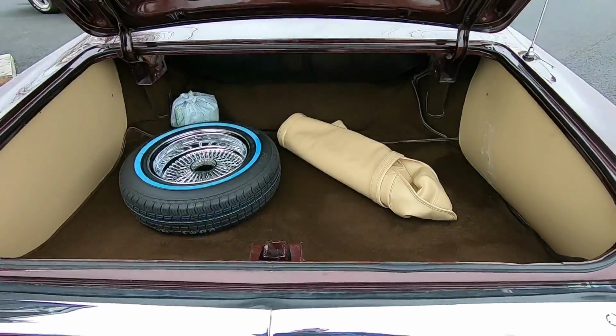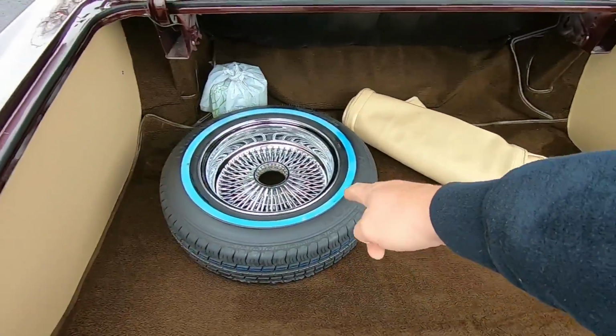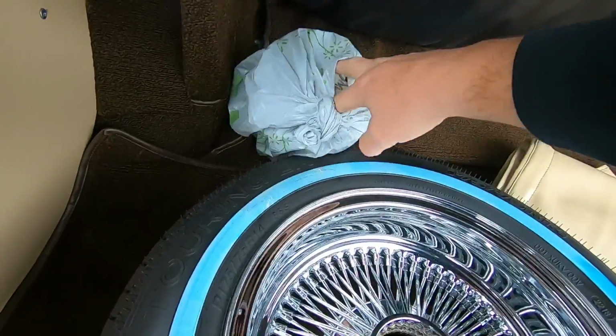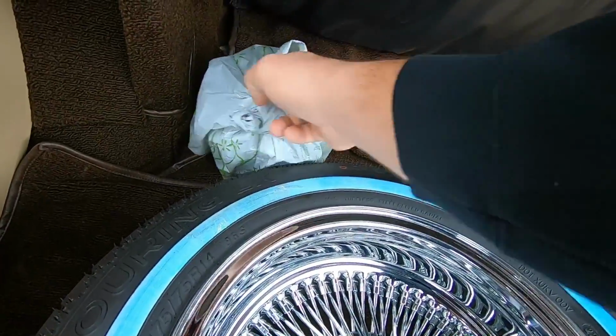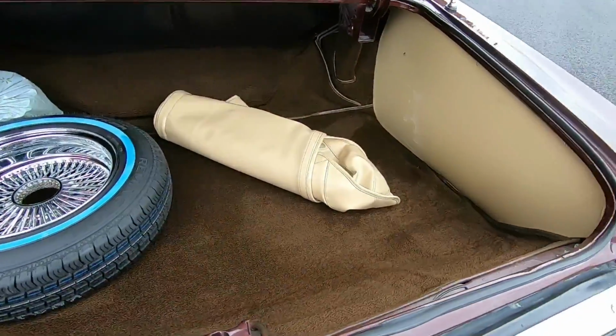I love the way they did the trunk. There's the boot for the convertible top. Spare. And the paint, an extra thing of paint to match your car.